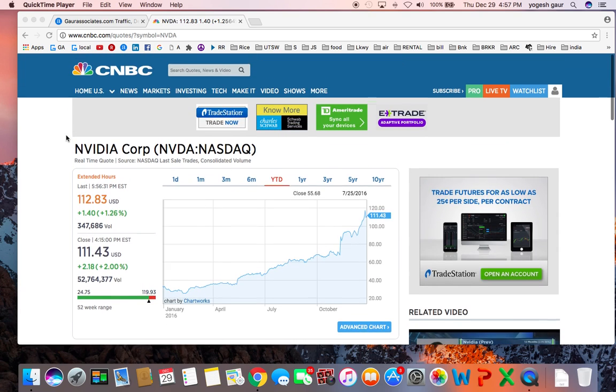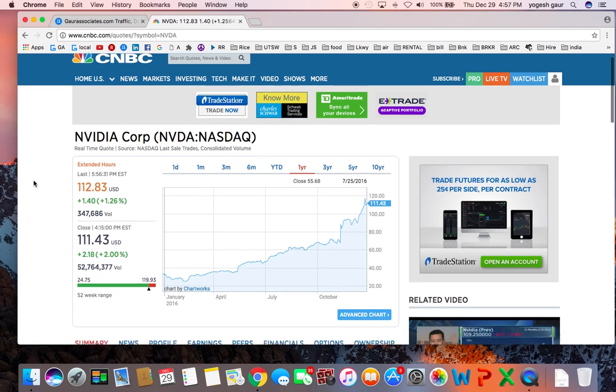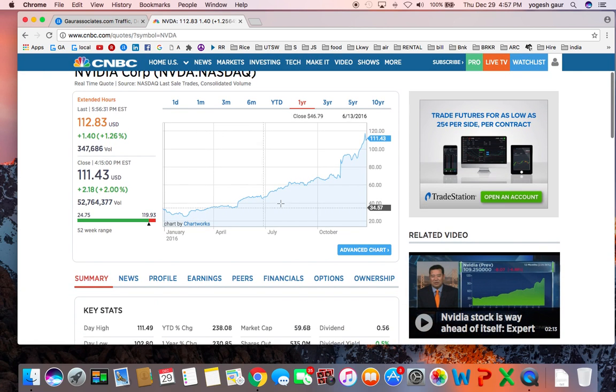So I have pulled in a chart for Nvidia and it's about end of December here. And as you can see, if I look at the 1 year chart, it has done very nicely and has given excellent returns for the investors.